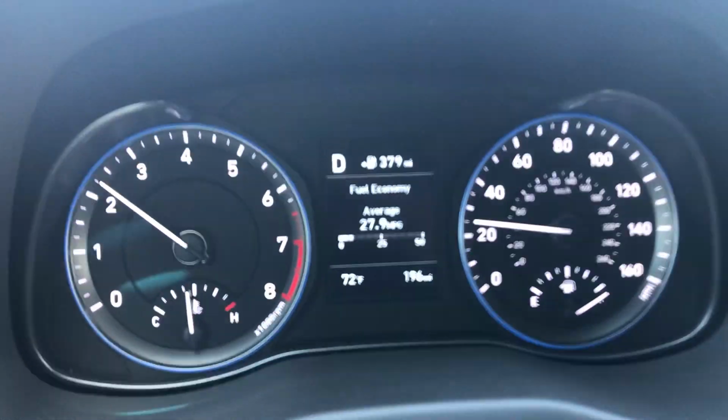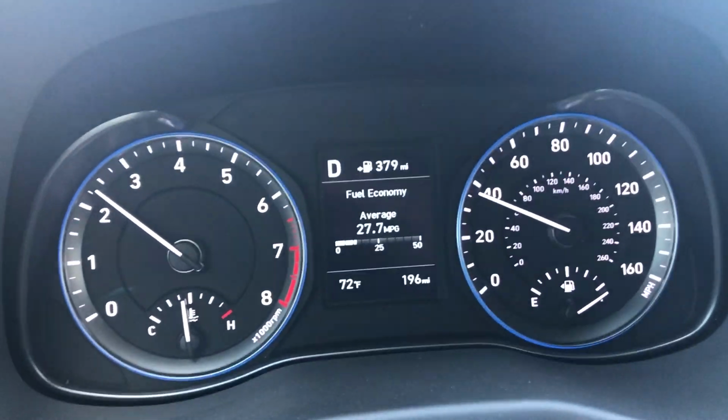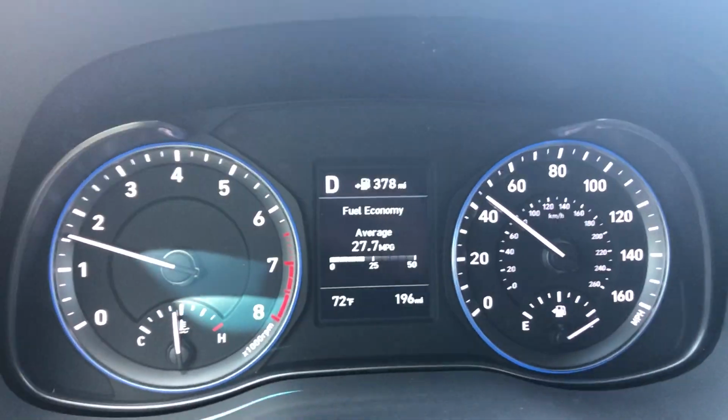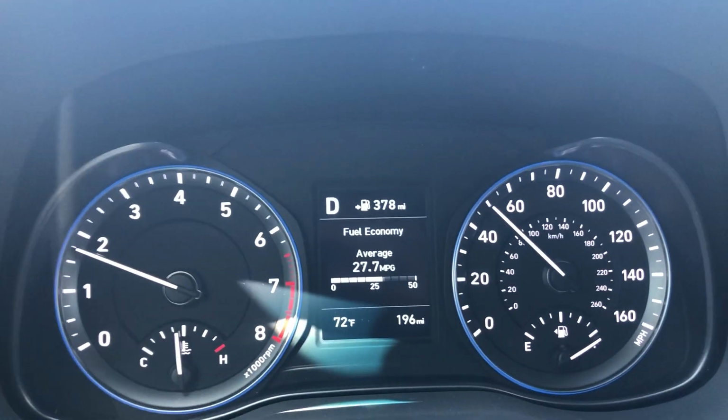But basically, it definitely gets out of its own way when you need it to, and the transmission, as you can see, shifts pretty nicely. It's pretty firm compared to the older Hyundais, which were a little bit slower to shift up. So definitely nice there. The engine is responsive.